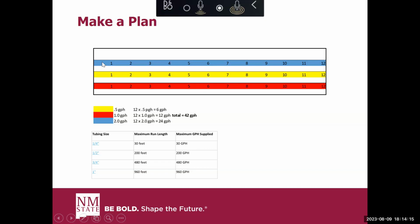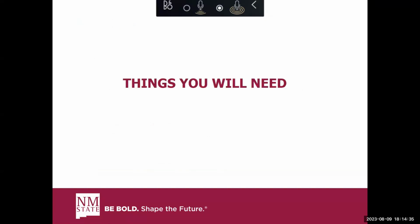So we want to make sure, but if you look at each line itself, like I look at this line, all of these are within the 30 gallons per hour. So if I wanted to make them 30 feet, that'd be great. But if I wanted to do one line to water all of these, I would have to go with the 1/2 inch because the 1/4 inch cannot take it in a 30 feet.